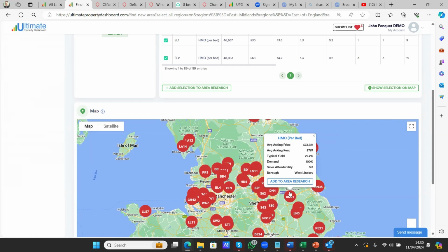So very, very quickly I can get inside. Average room rents are good, 767. By the way, all the average room rents for HMOs include bills in this technology. All right, so very quickly you can find those locations where no one else may be looking.